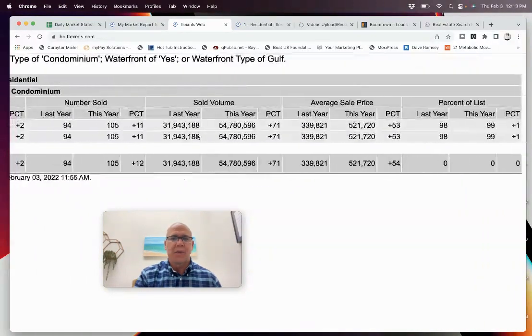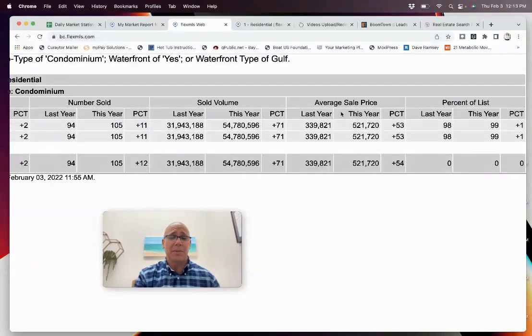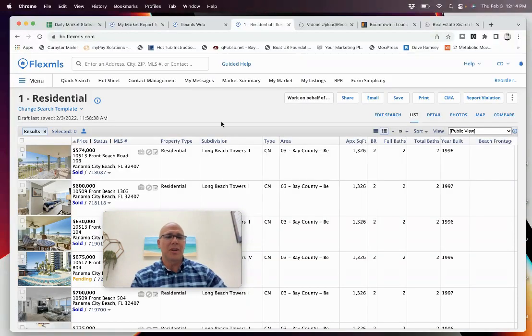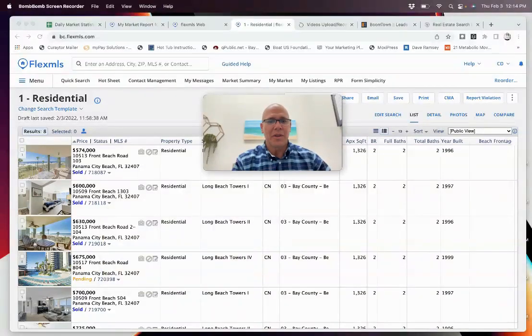The most important thing here is the average sales price in the PCB condo market compared this January to last January. This is where people are spending their money. So if more people are spending their money on higher expensive units, that's going to change a little bit. It has to do some with appreciation and also some with where people are spending their money. The average sales price for a Gulf front condo in Panama City Beach year over year is up 53%. Huge numbers, huge gains.